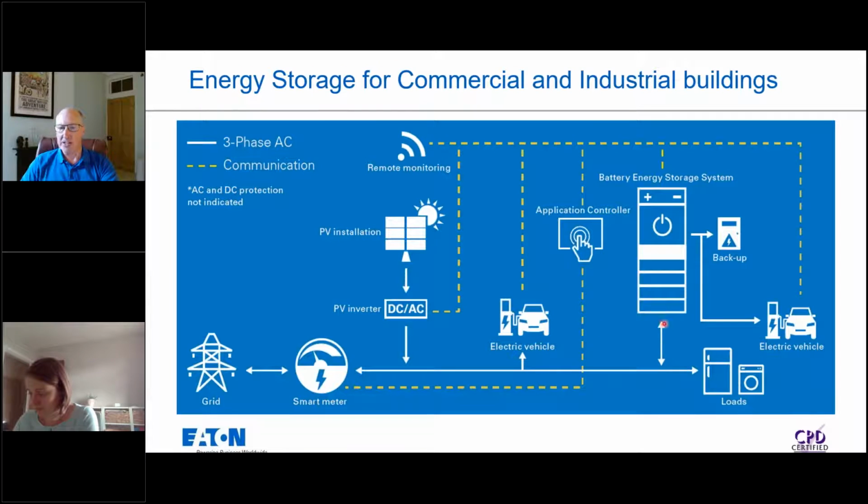Our storage system connects in parallel with the main building distribution system. This is a bi-directional connection, so we can charge our storage from our solar PV and we can discharge it to feed our loads, or we can charge it from the grid and again discharge to feed our loads. We're also showing a backup facility here, so we have an output so we can feed backup power systems. In this slide it shows an electric vehicle being charged, but it could be any system that you want to support in the event of a grid outage.